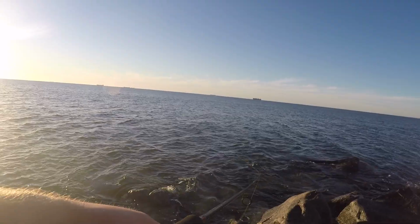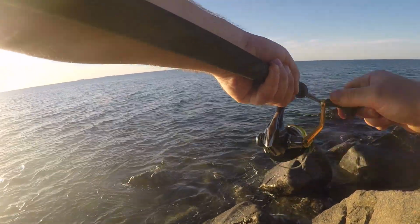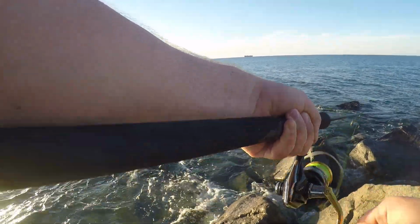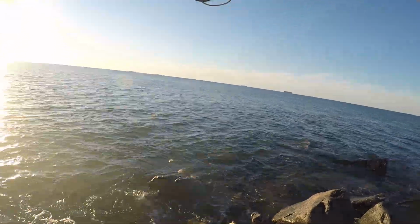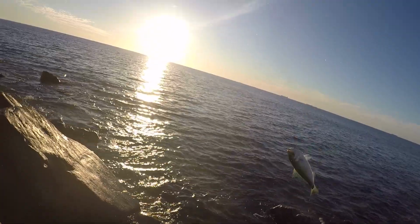It was all catch and release today. Having said that, most of the fish bloody shook off as I was pulling them over the rocks anyway. These fish are expert at throwing out lures, especially if they're a bit bigger. They just use the weight of the lure when they shake their head side to side. There we go.